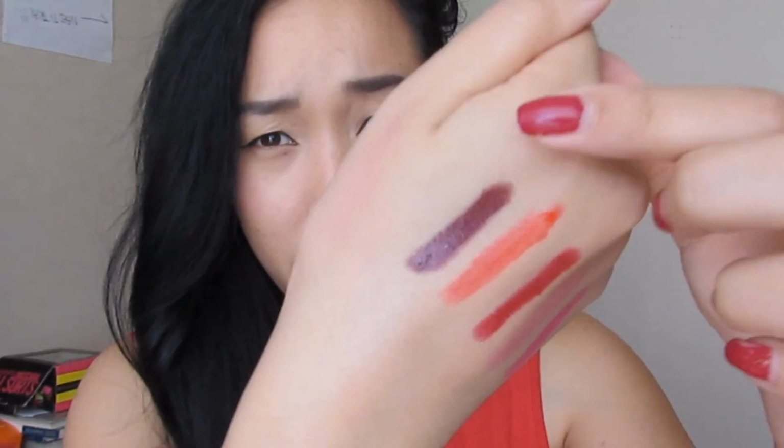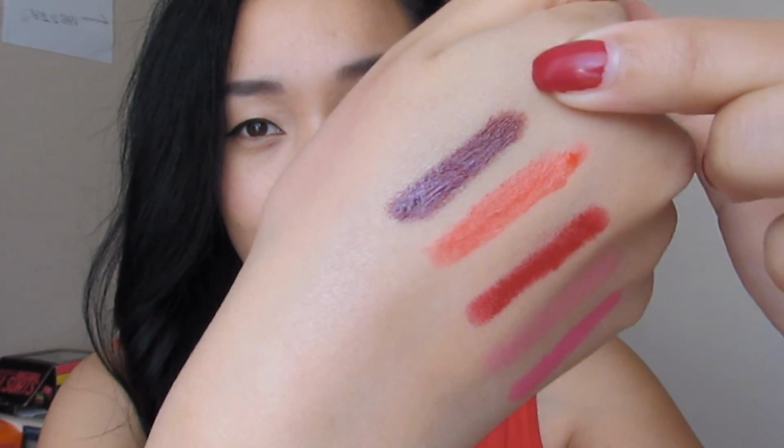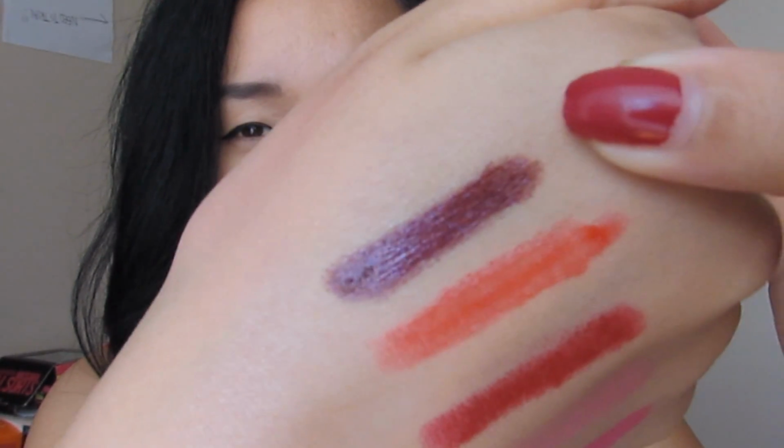So here is the swatch for it, and I can wear this for up to 6 hours. I just noticed that every 2 hours I have to touch up because it does fade from the center. It has these very tiny purple shimmers, which give you a sheen and a metallic look.